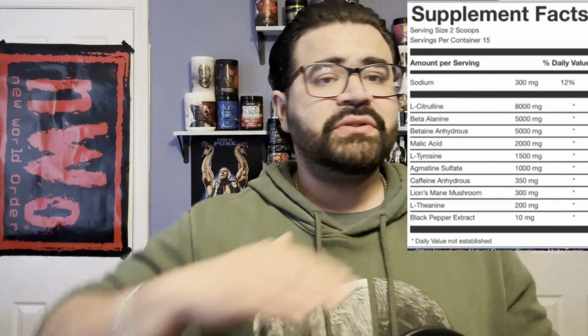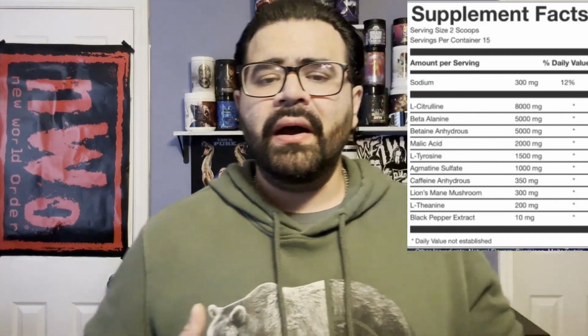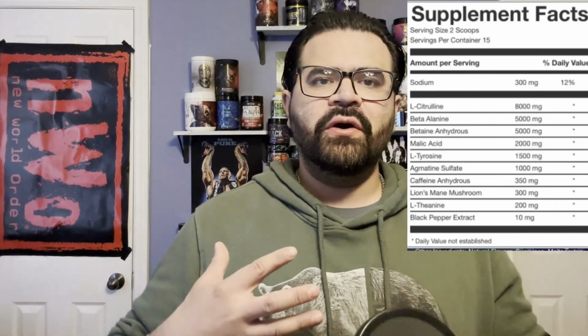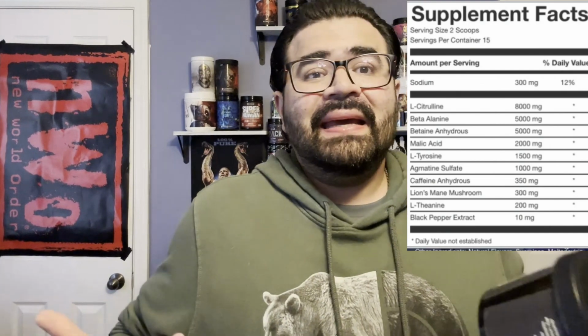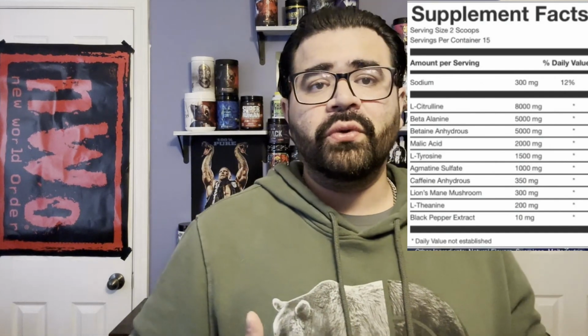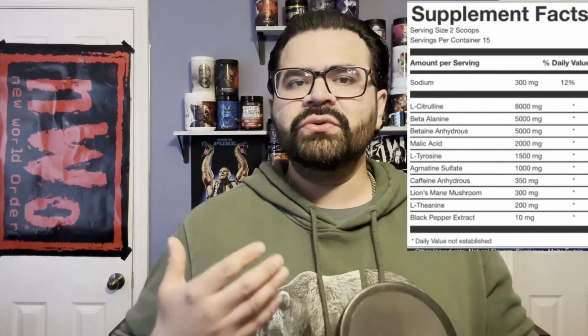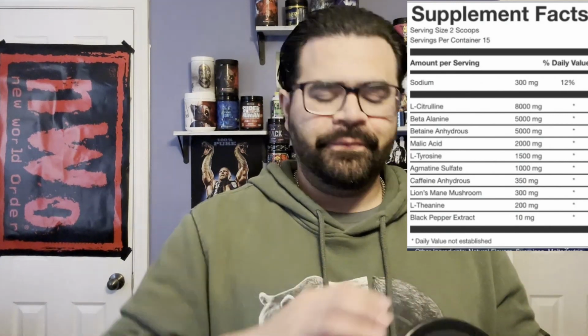We are getting some malic acid at 2,000 milligrams, pure malic acid. It's not attached to any caffeine or anything like that. So I believe that malic acid by itself kind of brings everything together when it mixes in. But again, I'm not a chemist or anything like that, so I'm assuming that's how the malic acid would work, because when we do see it in other pre-workouts, they attach it to another ingredient.